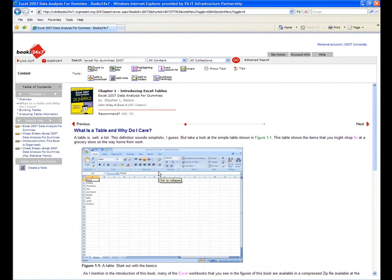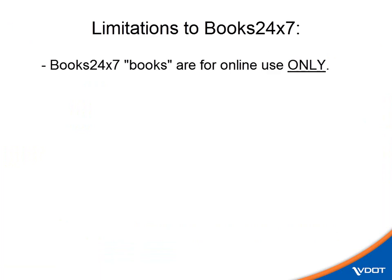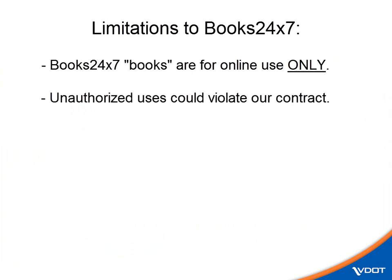Are there any limitations to Books 24/7? Well, the main limitation is that, unlike a printed book, items in Books 24/7 are expressly designed to be used from your desktop. VDOT's contract with Books 24/7 prevents excessive printing or screen captures, and if they detect you doing that, you'll receive an email asking you to stop.